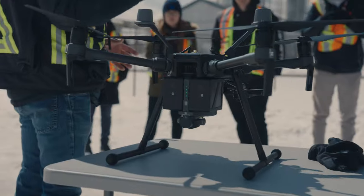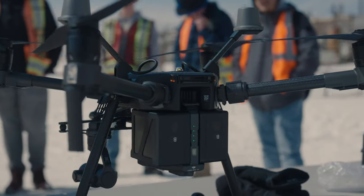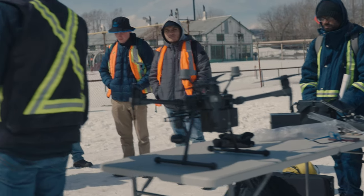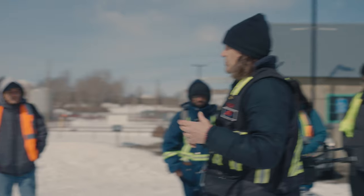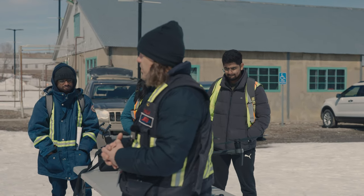So you should always have a visual observer with you at all times. The pilot is going to be monitoring the control gauges and what the information is telling me there. The visual observer's job is to keep eyes on the drone at all times for things like that, because it's not uncommon for birds to come through your airspace, and other aircraft.